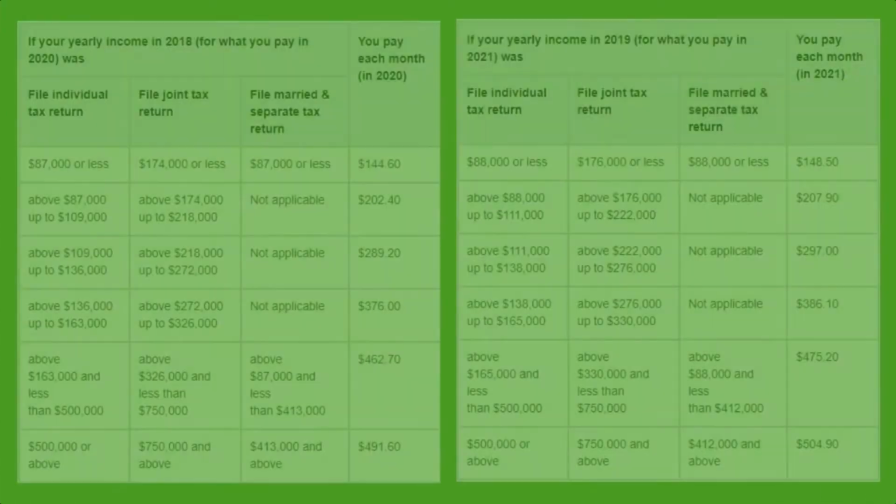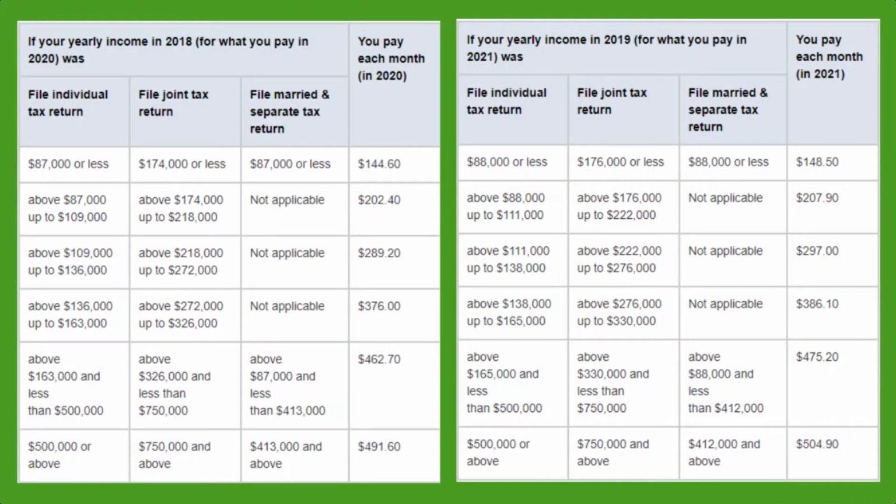They're going to look at your taxes from the 2 years prior to determine your income bracket, and that will determine your monthly premium for Medicare Part B. So let's take a look at the breakdown of what the changes will be from 2020 to 2021. So there are 6 brackets. Now the brackets themselves have actually changed ever so slightly from 2020 to 2021, so be aware of that as well.